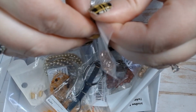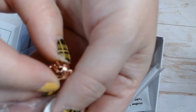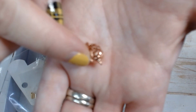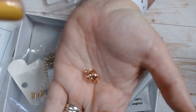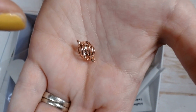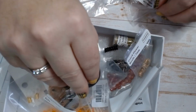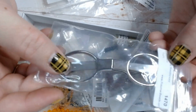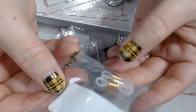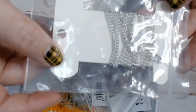And these little copper cages are another Athena cast. Beautiful piece. Look at this. Athena cast is their metal, Potomac Beads metal pieces. So pretty. Some cute hideaway scissors. Great for your purse. Some eyeglass holder things. You can make them possibly with the chain or a beaded one.